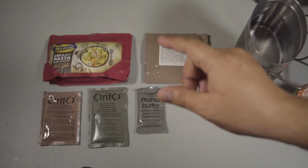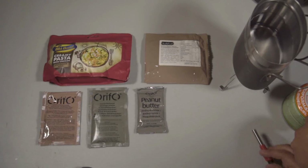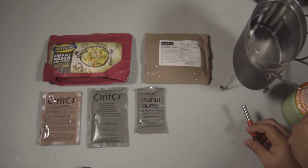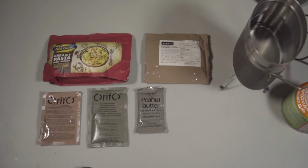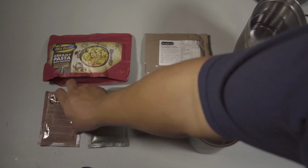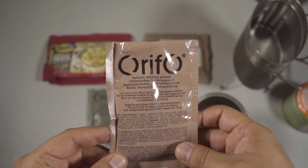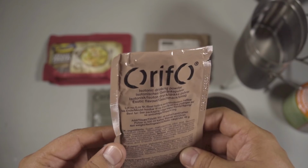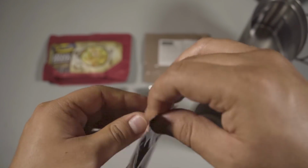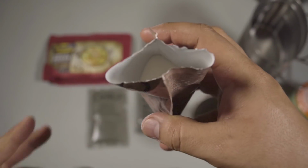We're going to need enough water for the pasta and the hot cocoa. And in the meantime, we're going to prepare the isotonic drink. We have another isotonic drink powder, and this one is exotic flavor. Can't wait to try it. Just another white powder.